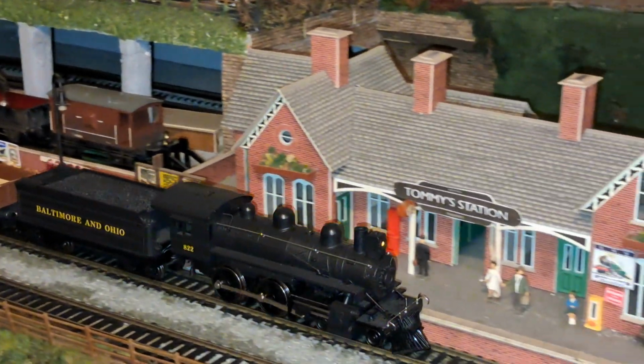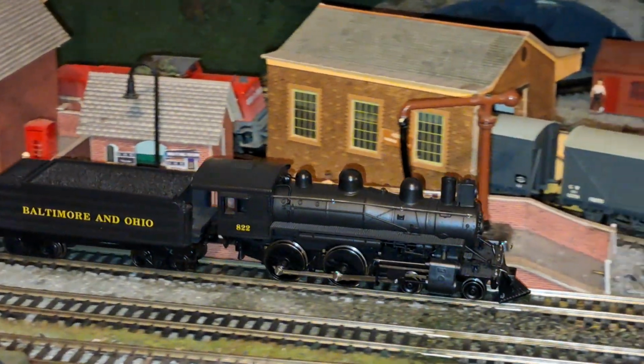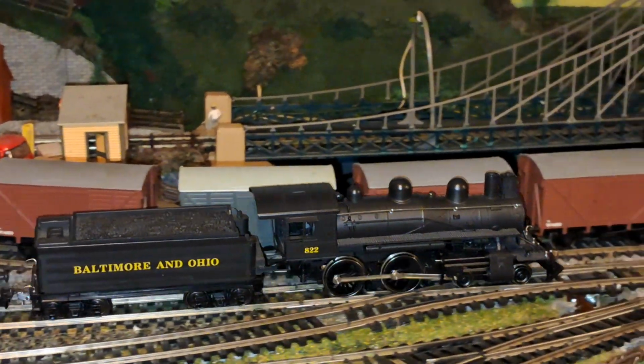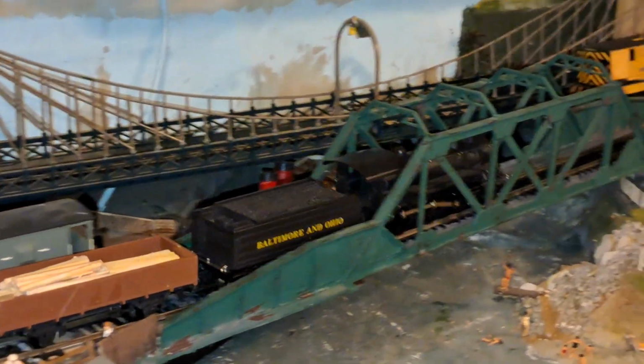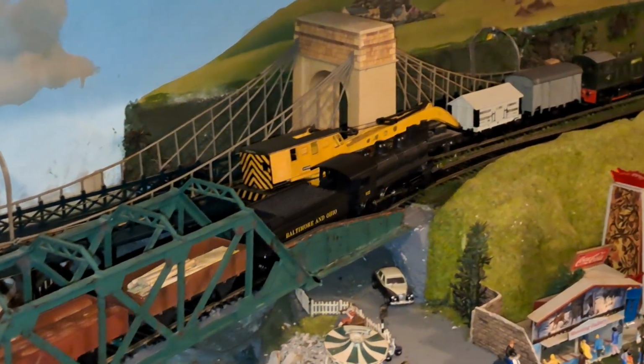Yes, very happy how this one looks and runs. I won't say how much I paid for it, but I can honestly say it was a fraction, I mean a fraction of the cost of a new Hornby. I'm using Hornby as an example, I shouldn't do that, but that seems to be the market nowadays.